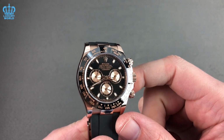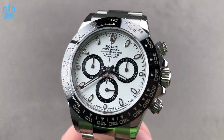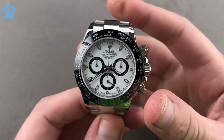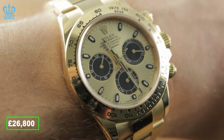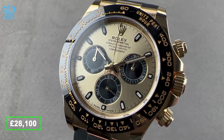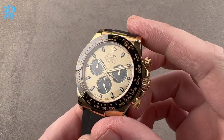Now, let us delve into the realm of special dial variants, which include the Pikachu, Paul Newman, and Ghost versions. These are the ones that warrant consideration. Retail prices for yellow gold have escalated to £26,800, and for rose gold, they have reached £28,100. If you happen upon one of these top three dials, it is a definite buy.